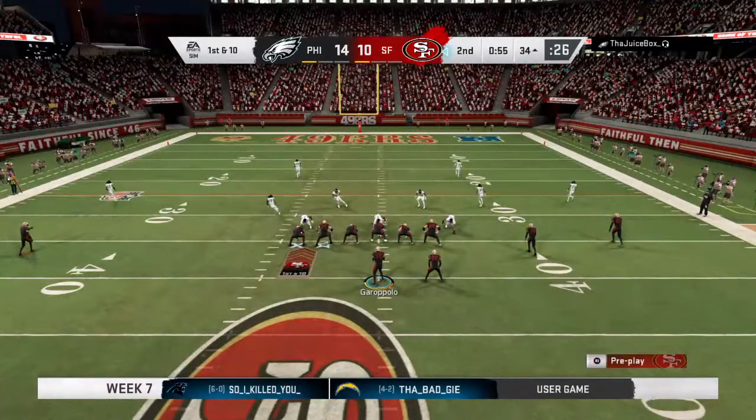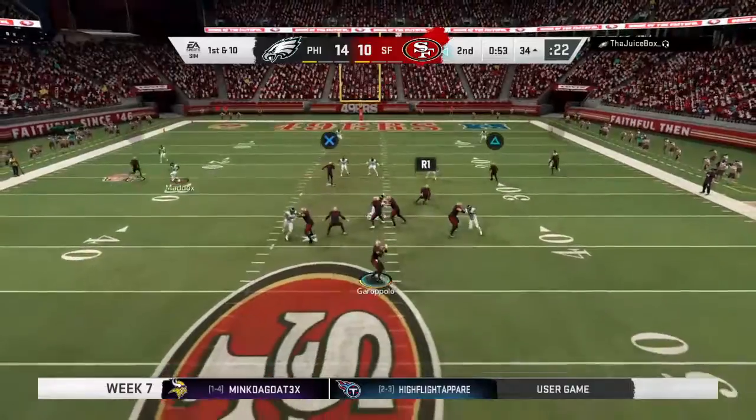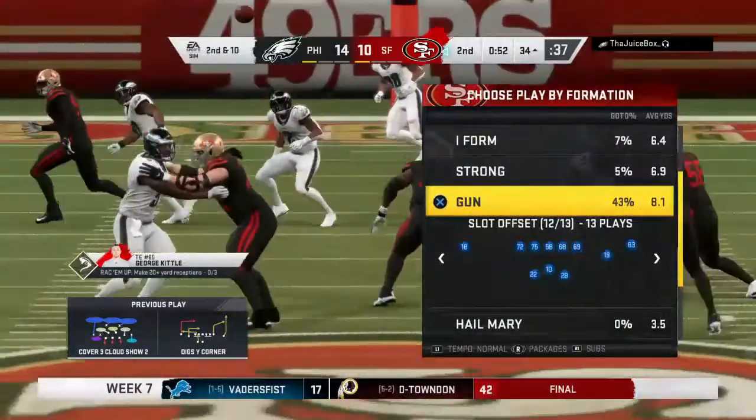Looking to throw, Garoppolo. And this will be incomplete. Physical play on the football there, and it's 2nd down.